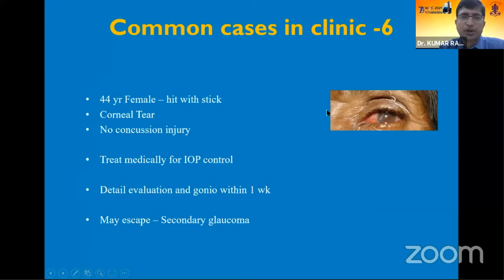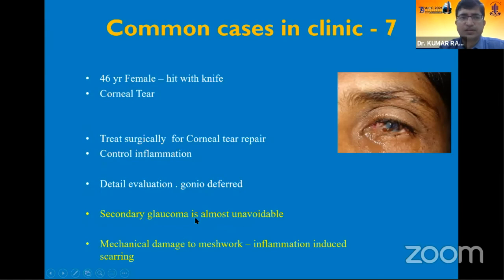Now, last few slides only. So this case was an open globe injury. The patient was hit with a stick. There was a corneal tear. In fact, I would say corneal tear only, if it is not involving sclera, is a good case. There are chances that if it is well repaired, the glaucoma chances would be less. These cases may escape secondary glaucoma.